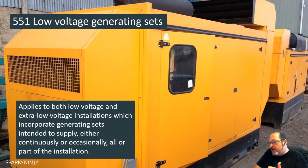551.2.3. Where the generating set is intended to provide a supply to an installation which is not connected to a system for distribution of electricity to the public, or to provide a supply as a switched alternative, the capacity and operating characteristics of the generating set shall be such that danger or damage to the equipment does not arise after the connection or disconnection of any intended load as a result of the deviation of the voltage or frequency from the intended operating range.